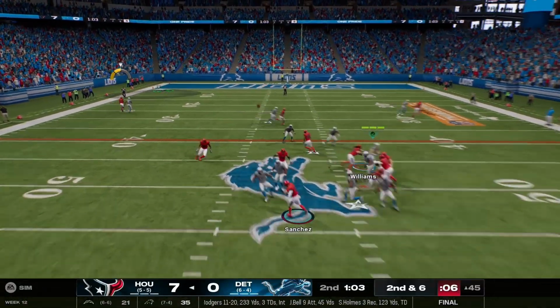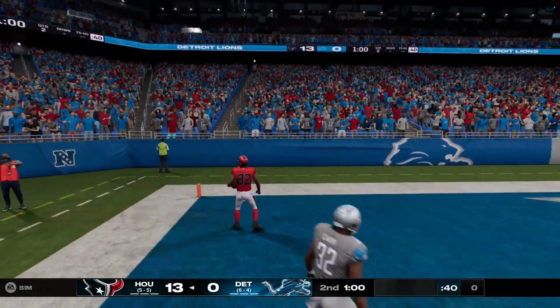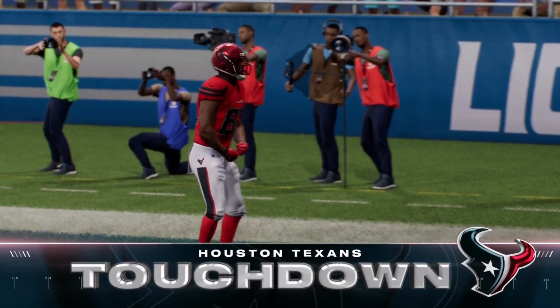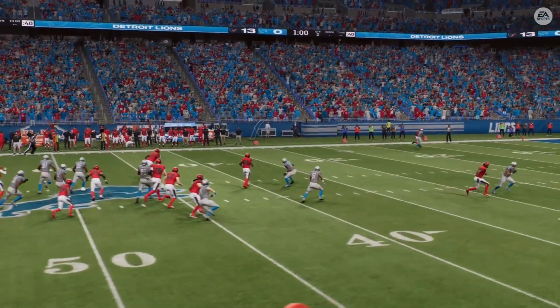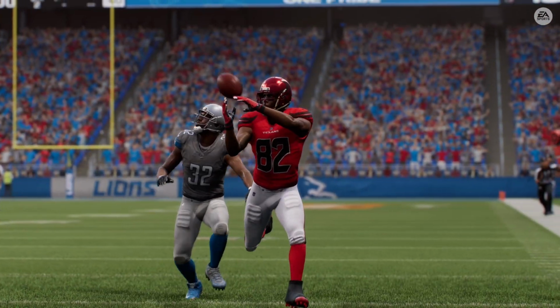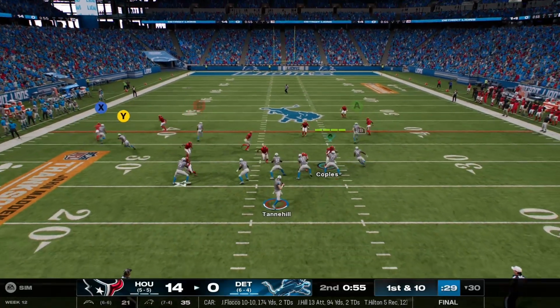And here we are, Mark Sanchez throwing it up to Bennett. They get the 14-0 lead here in the 2 minutes of the first half. Sanchez will have thrown 222 yards, 1 touchdown, 1 interception in this game. Spiller with 39 yards. Sanchez rushed for 23. Bennett right there had 87 yards this game.